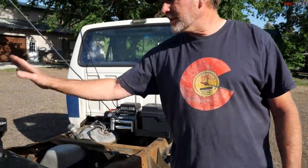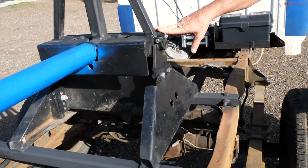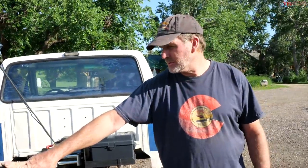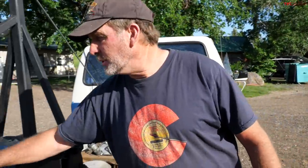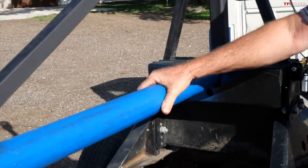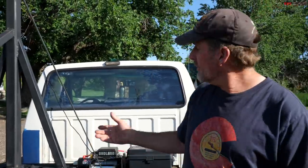I found this, which is off of a 3/4-ton pickup, the fifth wheel. And I didn't have all the parts to make it work, but I did have this part. And Dan went and bought a winch and a battery. And then this blue piece that Dan's painted Ford blue, this is oil fill pipe. And this stuff is indestructible right here. So we combined all of our junk parts that we had in the back 40 and came up with our cherry picker.